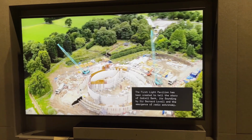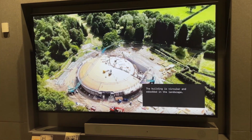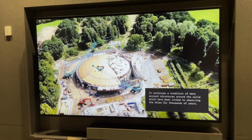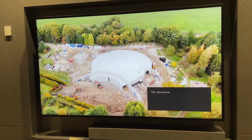But of course, it's much cleverer than that. This building has depth and meaning, much more than that of Lala and Friends. It's circular, which is the best shape for watching the skies. It continues a tradition of ancient circular structures around the world, which have been linked to watching the skies for thousands of years.